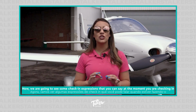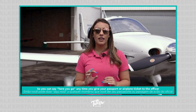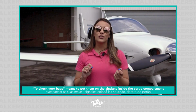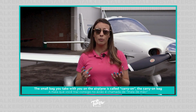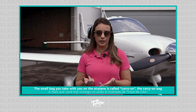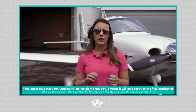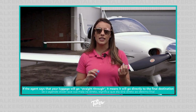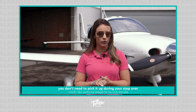Now we are going to see some expressions that you can say at the moment you are checking in. So you can say, here you go, anytime you give your passport or airplane ticket to the officer. To check your bags means to put them on the airplane inside the cargo compartment. The small bag you take with you on the airplane is called carry-on, the carry-on bag. You need to put your carry-on bags through the X-ray machine at security. If the agent says that your luggage will go straight through, it means it will go directly to the final destination and you don't need to pick it up during your stopover.